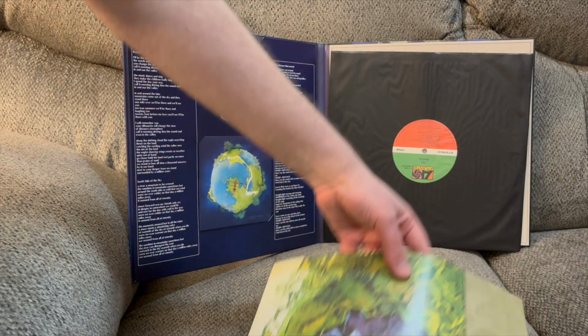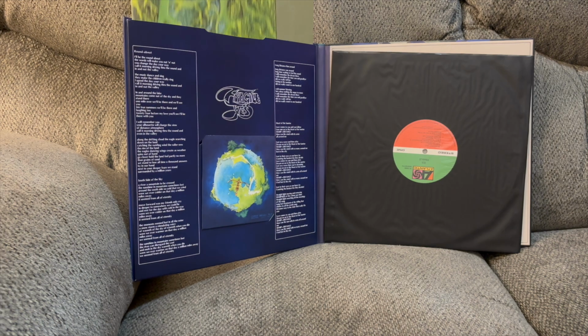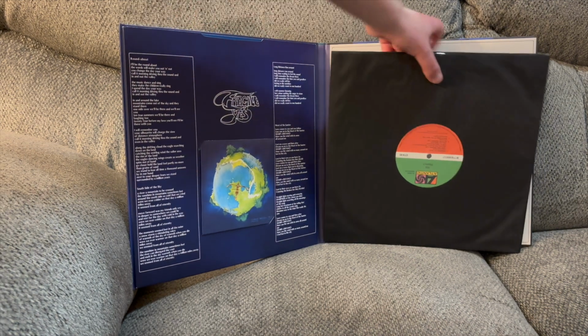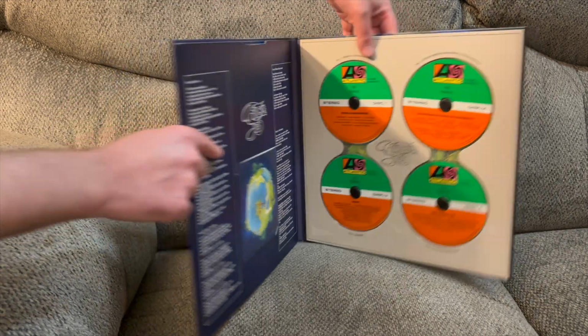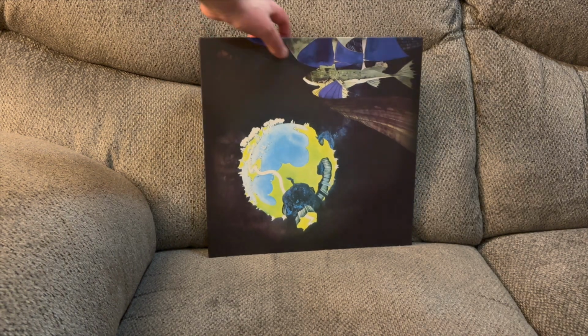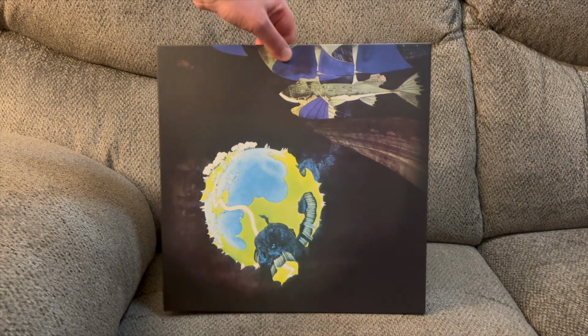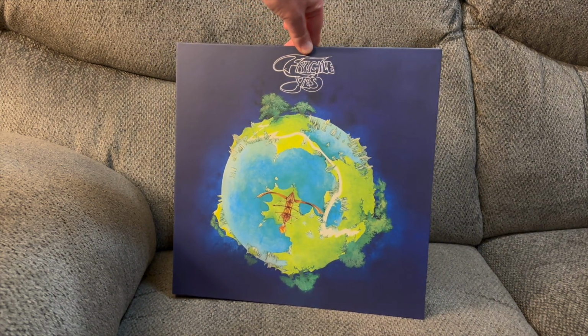I think it's better than, say, the Bridge of Sighs box set, where I complained about the way the discs are included. So yeah, I would say overall this box set is quality. And I feel like it was worth the money. And that's the important thing whenever you buy something, is that you feel like you're getting what you paid for.